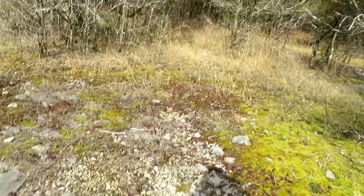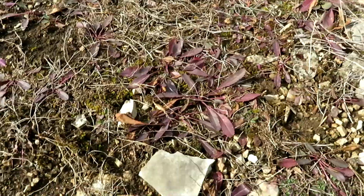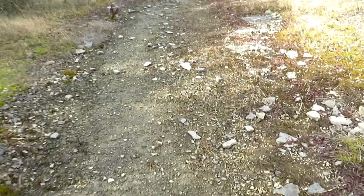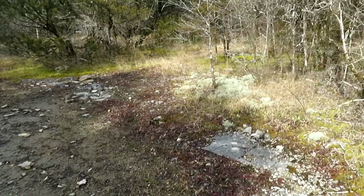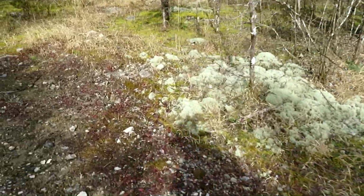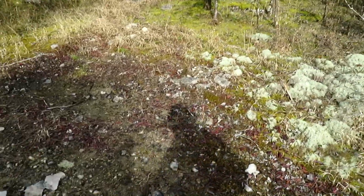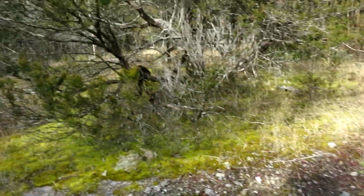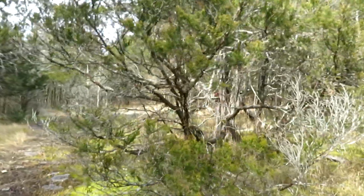Way too early to see anything up and blooming. Those winter leaves of some kind of wildflower. So much trampling that goes on here. Usually glades are fairly hard underfoot, and this is very soft to walk on in spots. Still these really pretty, huge cedar trees.